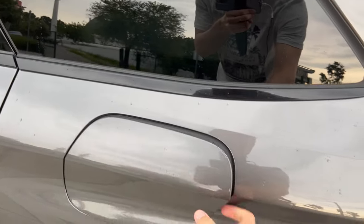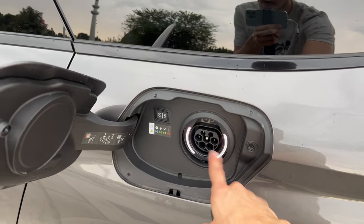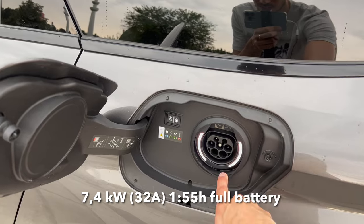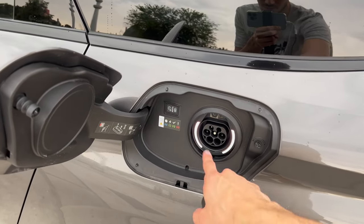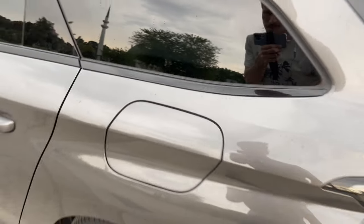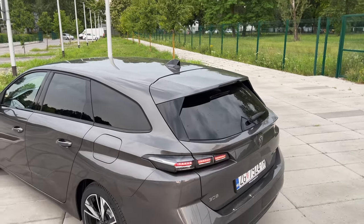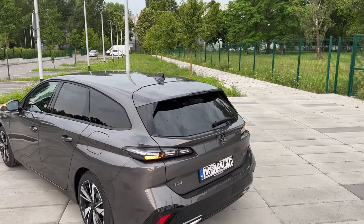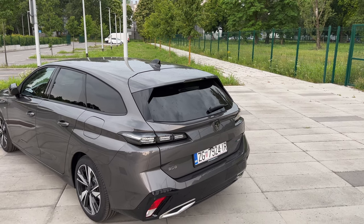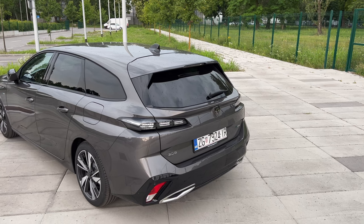Now over here is your Type 2 for the plug-in hybrid. Charges up to 7.2 or 4 kilowatts max, I think. Tested it yesterday, it was giving me max 7, but when the battery got a little bit warmer. Now this car also, I have to mention, doesn't make sense if you don't have the charging option, like an outlet in a garage or a Type 2 at your work. So go for the pure petrol or diesel if you want that.